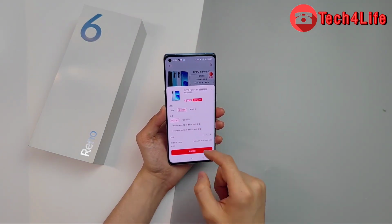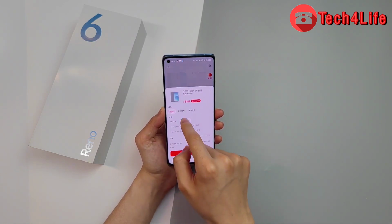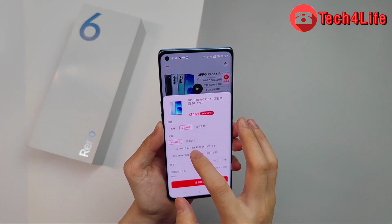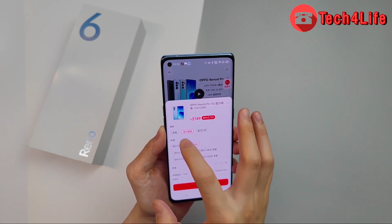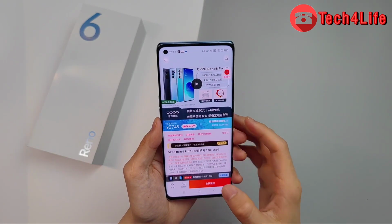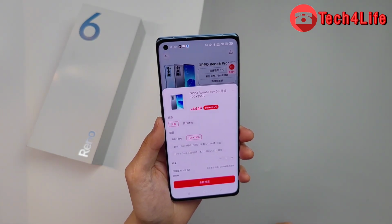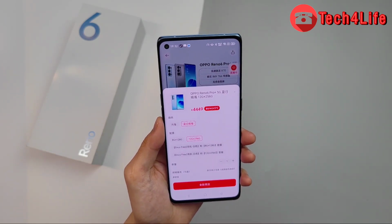OPPO Reno 6 Pro Plus is priced at 3,999 Chinese yuan, roughly 45,500 rupees, for the 8GB plus 128 GB storage option and 4,499 Chinese yuan, roughly 51,200 rupees, for the 12GB plus 256 GB storage variant. The Reno 6 Pro Plus is available in 2 color schemes dubbed Moon Sea and Summer Sunny Sea. These phones will be up for reservations via the company's online store starting today.